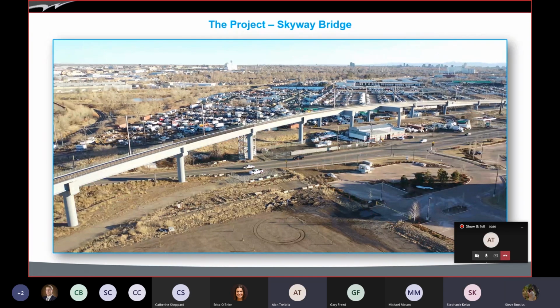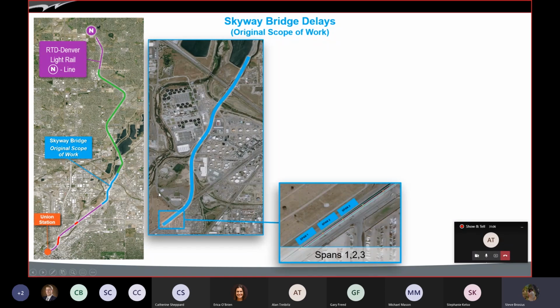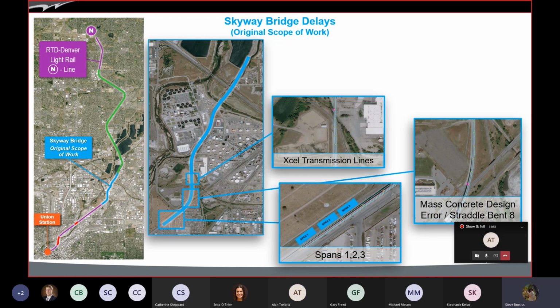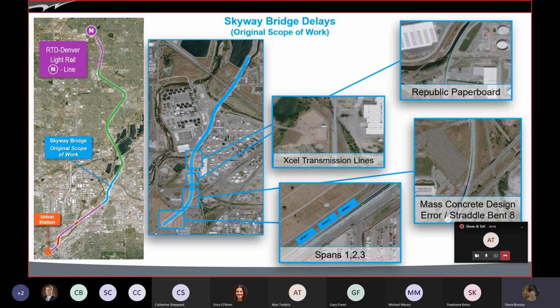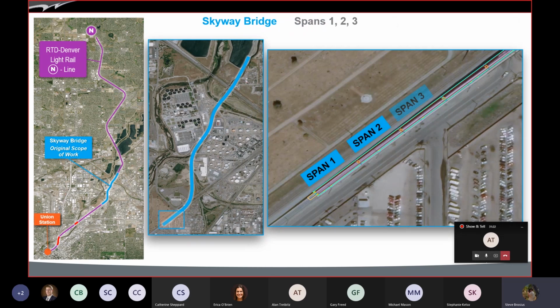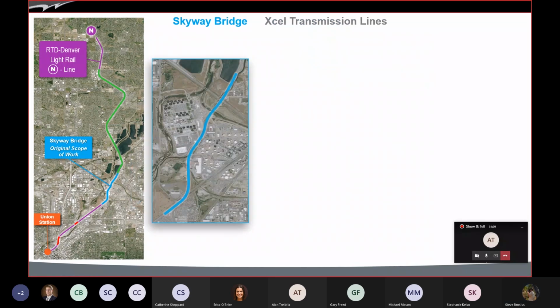Yeah, thanks. So the first part is the Skyway Bridge, and that's this here scope of work. So now we're talking about just the Skyway Bridge and the problems there were spans, there was a concrete error, there were these transmission lines, and there was this building called Republic Paperboard. So now we're going to talk about just the spans, and that's another image here.